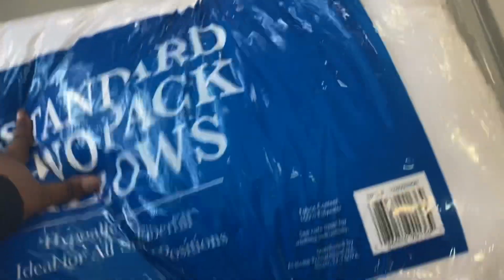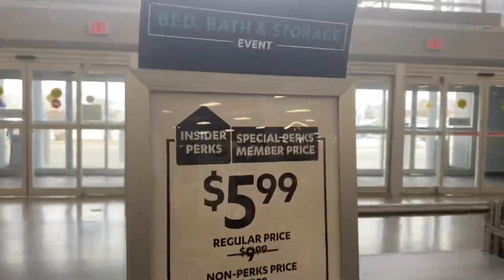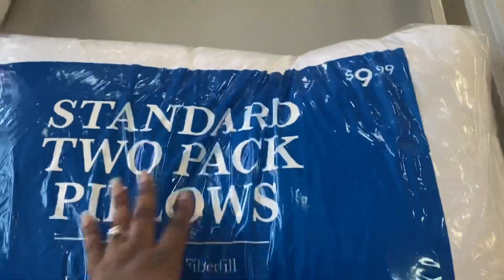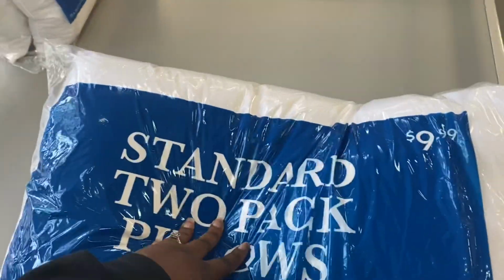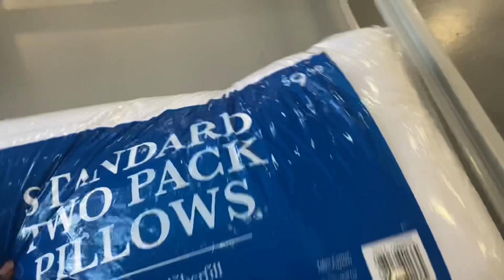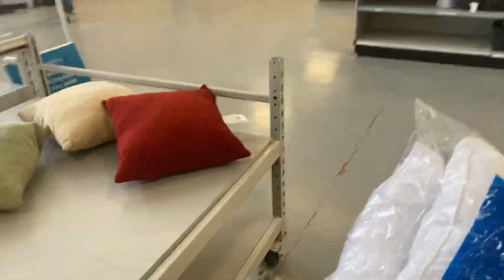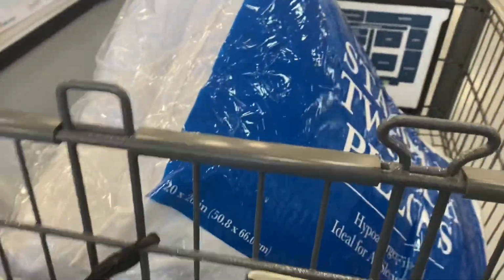Okay, y'all. So we are in At Home and walking in the door. We already see something we want. I needed some new pillows for the queen bed in the guest room. And those are on sale for $5.99. So, why not? Can't beat that with a stick. Two pillows.